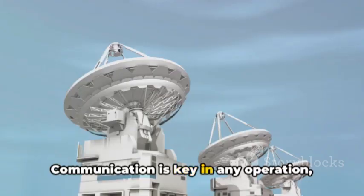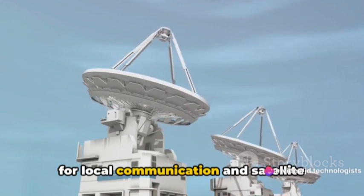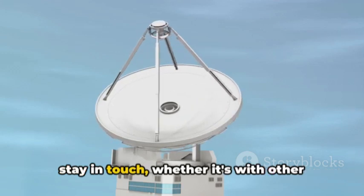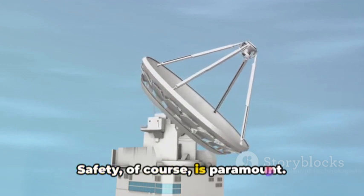Communication is key in any operation, and it's no different on a ship. The communication system includes radios for local communication and satellite equipment for long-distance contact. This ensures that the ship can always stay in touch, whether it's with other vessels, the shore, or even satellites in space. Safety, of course, is paramount.